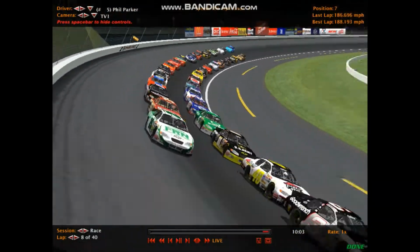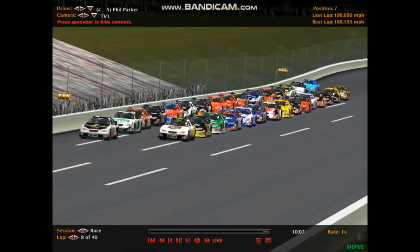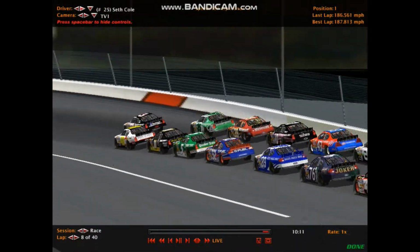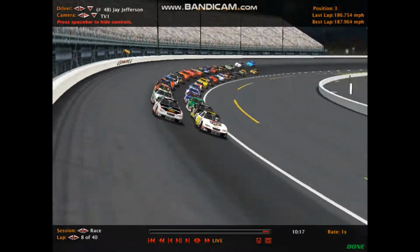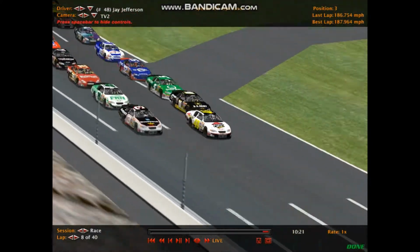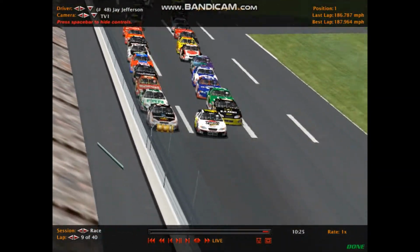We'll look and see where everybody's running here. Jake Emerson, in the 01 car, is up to the top 5 right now, and same with Jay Jefferson in the 48. Jefferson has not had quite a season. He's won with the Pizza Hut Chevrolet. Now Jefferson is going to go to the top spot. Is he going to lead this lap here, or is Deaver going to take it? It's going to be Jefferson by about a bumper at the start-finish line.